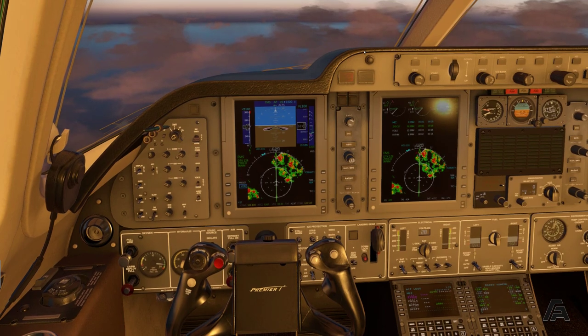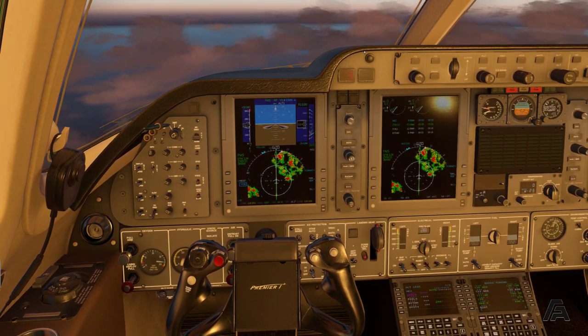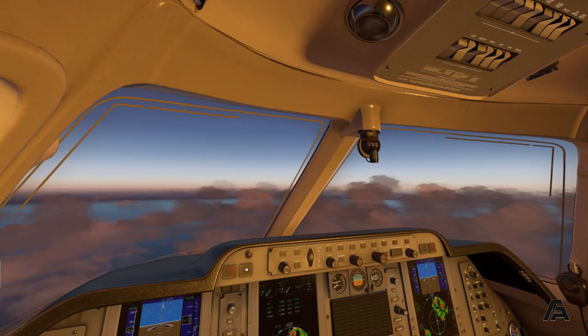San Jose 1552, 310, 300 for 210 and speed 160. Cable 1552, center, good day.